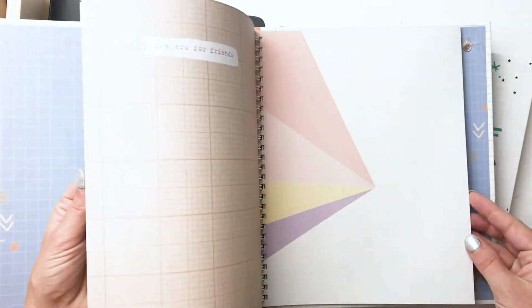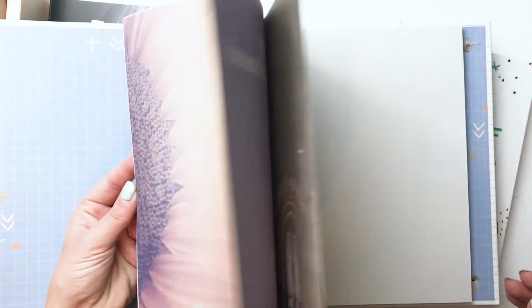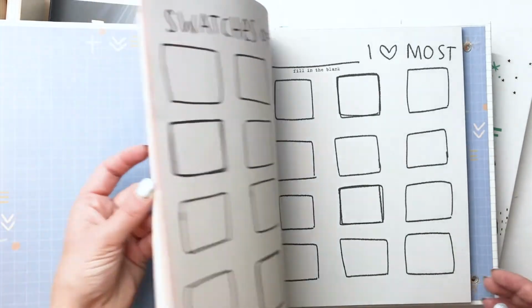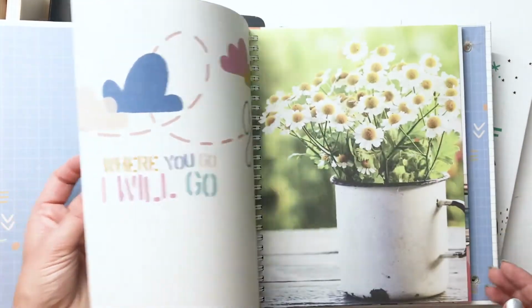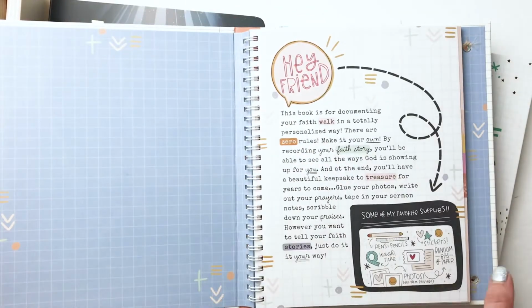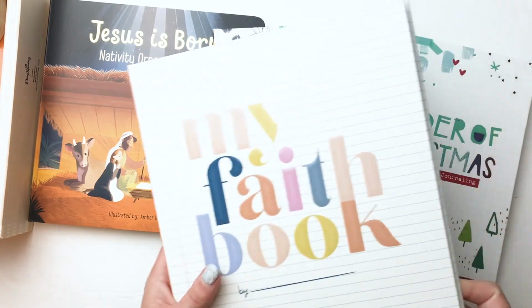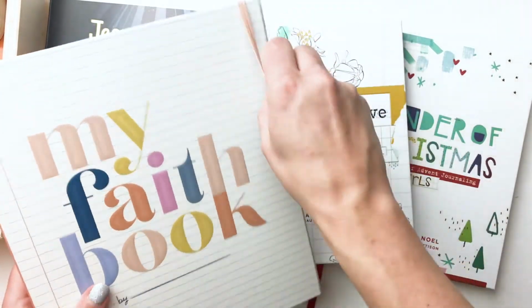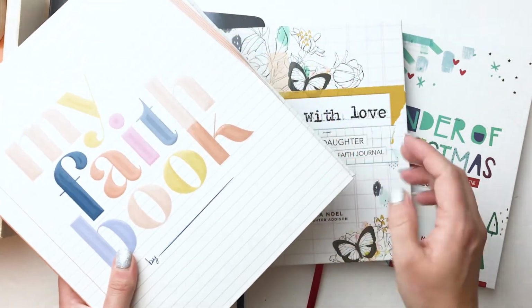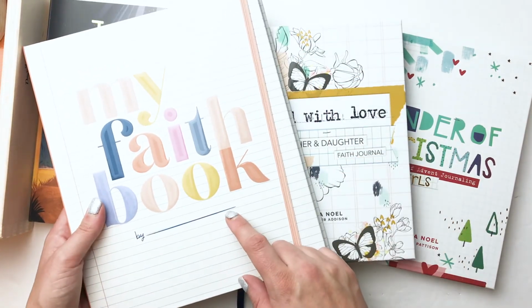It's a faith book, like a scrapbooking type faith journal, to keep all sorts of things in here of your faith journey, memories, a testimony, things like that, quotes you love, song lyrics. So make sure you check this one out too, if you are interested in getting them. If you're like me and Shauna creates a book, you just get it because you collect them all. And so I wanted to mention that one too, that it was included in that sale.